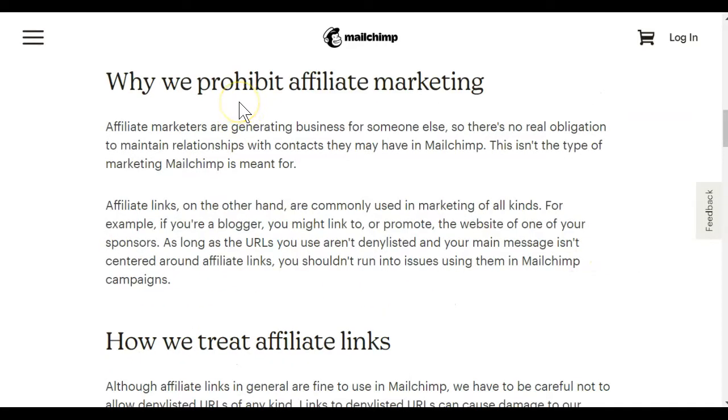Why does MailChimp prohibit affiliate marketing? Affiliate marketers are generating business for someone else, so there's no real obligation to maintain relationships with contacts they may have in MailChimp. This isn't the type of marketing MailChimp is meant for. So if you are an affiliate marketer, MailChimp is not meant for you. They do understand that some partnerships will use affiliate links, but not straight out affiliate marketing.